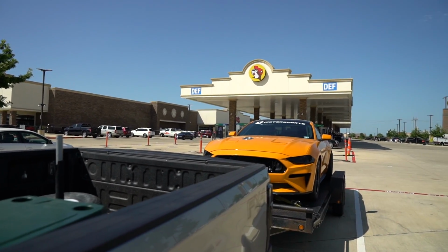You guys know we had to stop at Buc-ee's when you're in Dallas. What is going on, guys? Welcome back to the channel. You would think we're in Amarillo with how windy it is right now, but we are in Dallas actually.